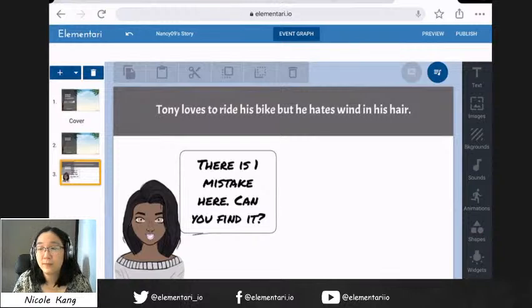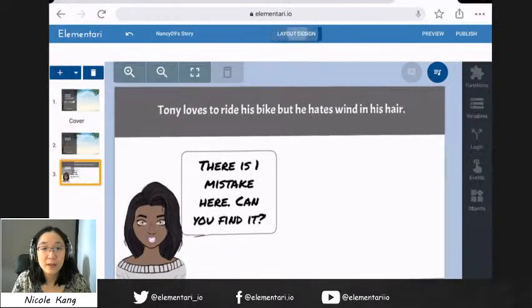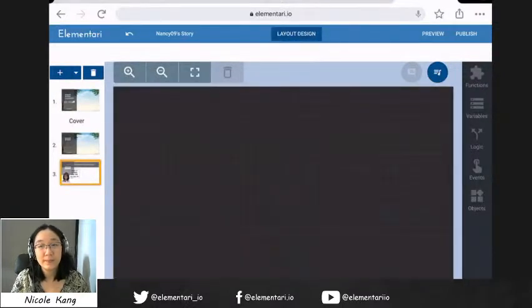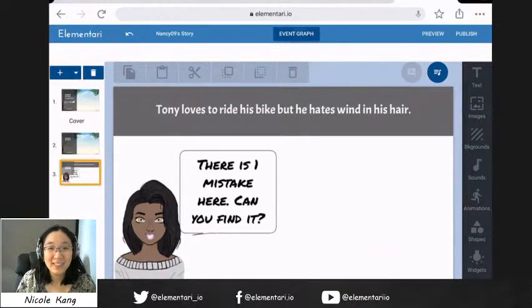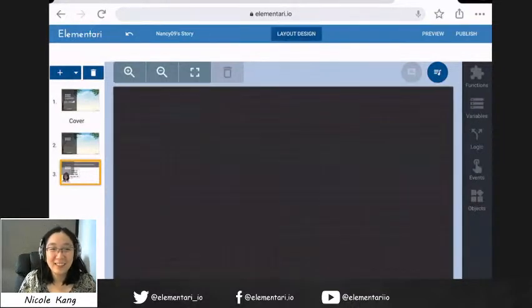All right, and now if I want to make her do something, I go to the event graph, right? At the top, right underneath where the website address is, elementary.io, it says event graph. You click on that. And right here, this is your little coding page, which is super cool. I can't believe I'm in a coding page.